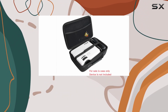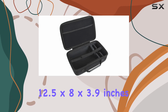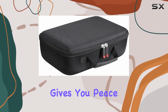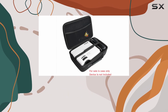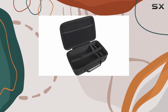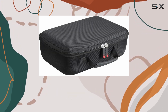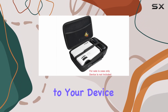Crafted from durable EVA material in sleek black, this case boasts dimensions of 12.5 by 8 by 3.9 inches, providing ample space to snugly fit your projector. Its sturdy construction gives you peace of mind during transportation, whether it's for educational purposes, setting up a home cinema experience, or for business presentations on the go. With its travel-friendly design, this case ensures your projector stays secure and protected, allowing you to focus on enjoying your movie nights or delivering impactful presentations without worrying about damage to your device.